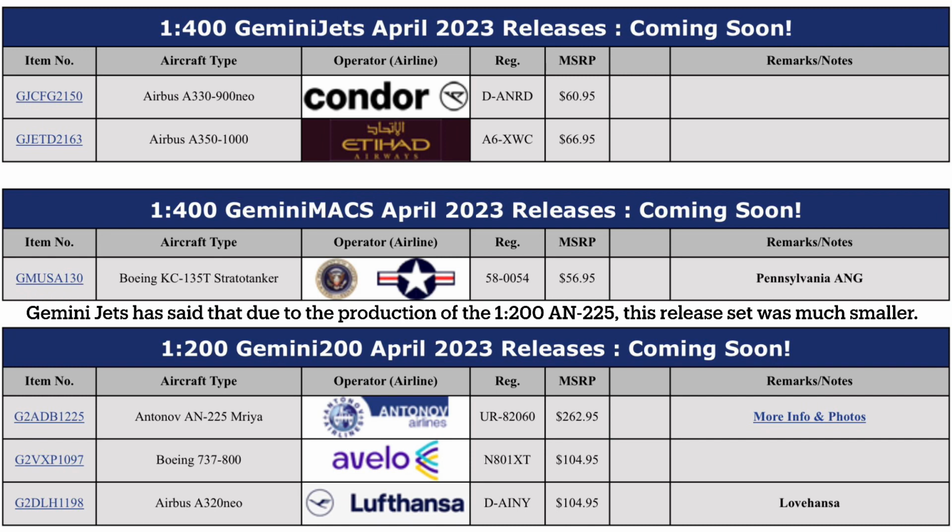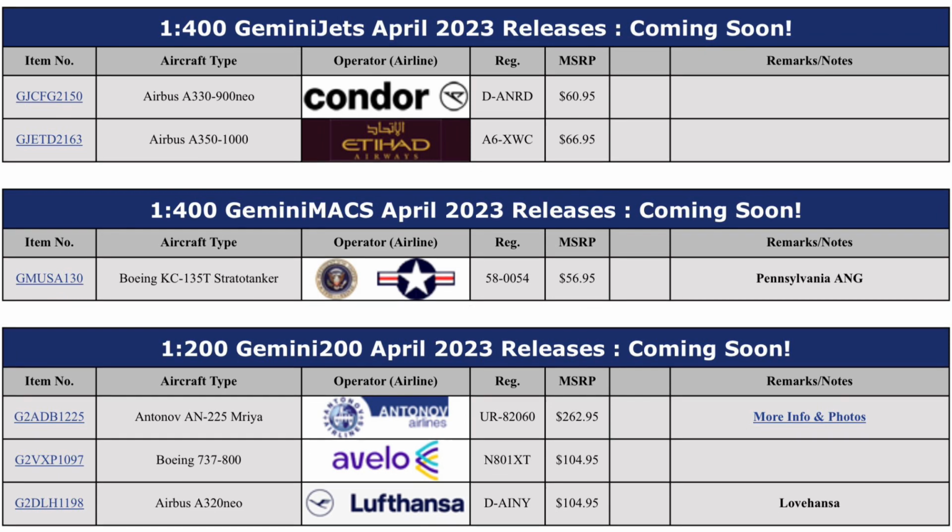So not sure what made them do this small of a release set, but maybe because the combined February-March set was quite large. It was actually a total of, I think, 21 or 22 models across both scales. And then here, obviously, we have just the 6 across both scales, which is less than the 1 to 400 release set and is equal to the 1 to 200 set from last month. So yeah, not a lot for me to talk about in this release set, since we only have that many releases. Avelo is nice to see in 200 scale.